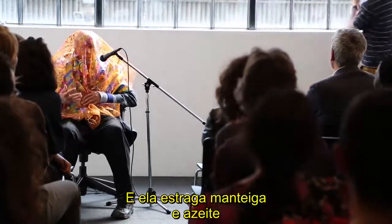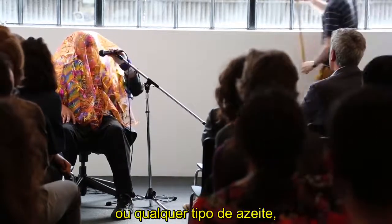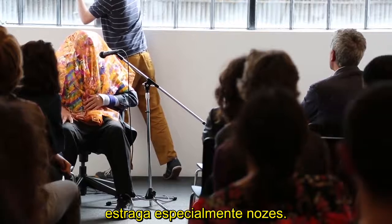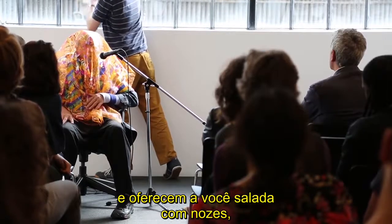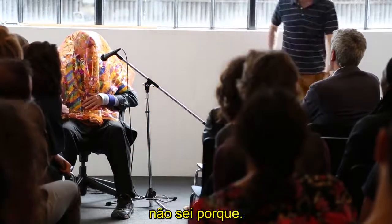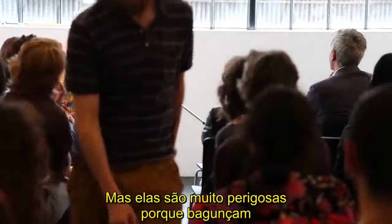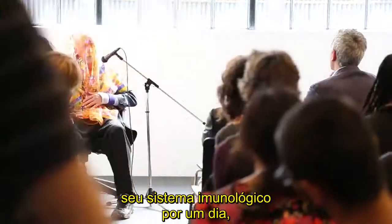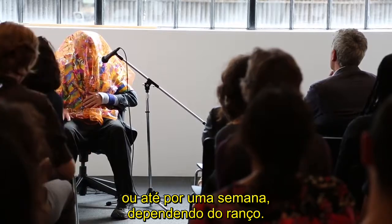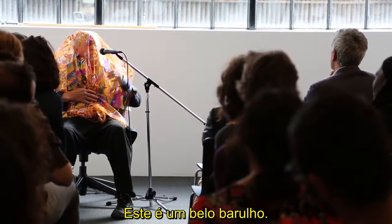And it spoils butter and olive oil, or any kind of oil. Most especially, it spoils walnuts. When you're at someone's house and they give you salad with walnuts, it's always spoiled walnuts. I don't know why. But they're very dangerous because they mess up your immune system for a day or even a week, according to how rancid it is. Oh, that was beautiful noise.